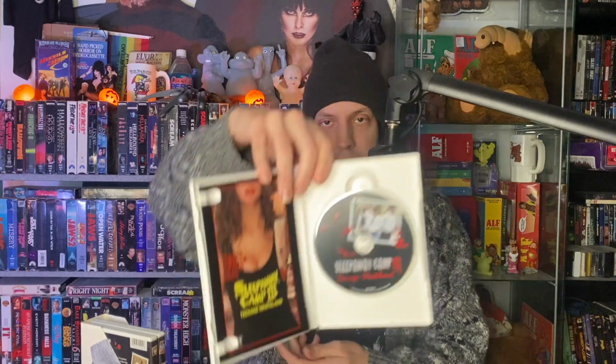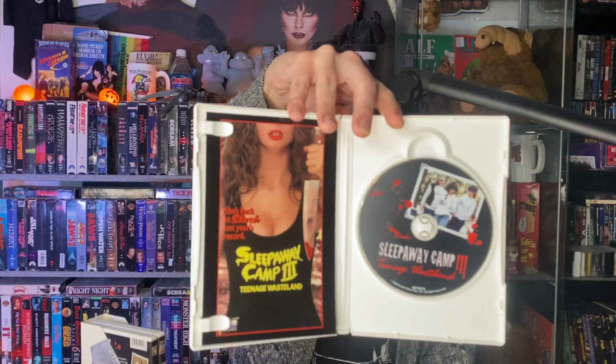And of course, we've got Sleepaway Camp 3, Teenage Wasteland. Again, classic poster on the inside there, just honestly beautiful. Like, I don't know, it's just a beautiful set together, you know? And I think there's 2 Easter eggs on the 3rd movie. There's some behind the scenes from an Atlanta news team.